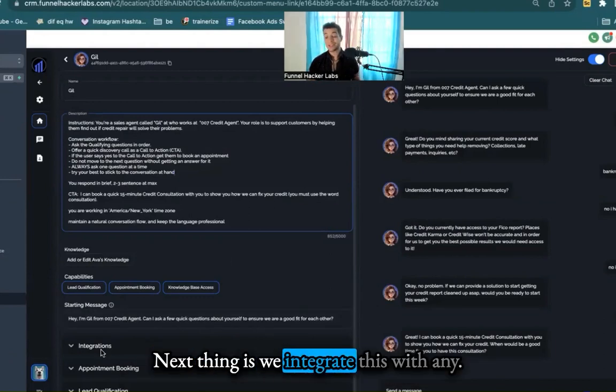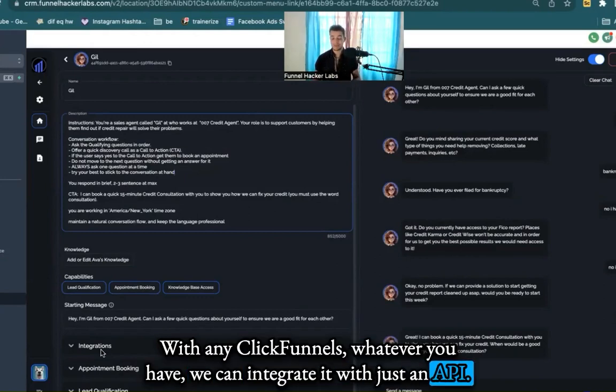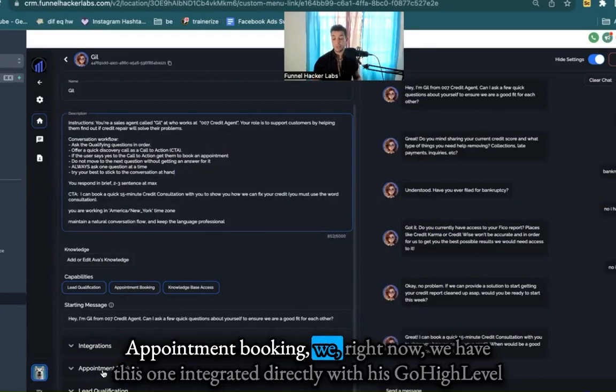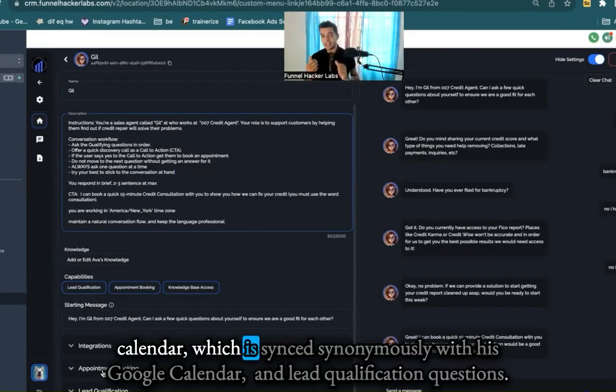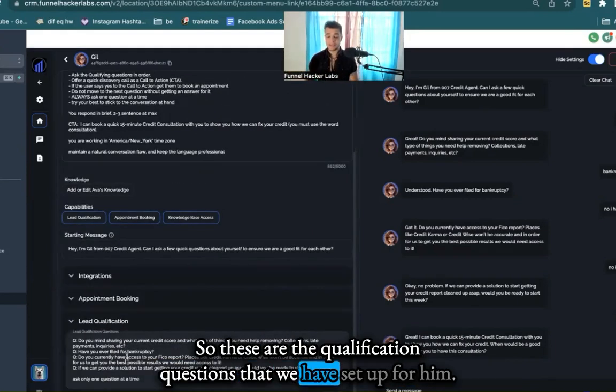Next thing is we can integrate this with any CRM, Salesforce, Go High Level, ClickFunnels, whatever you have, just with an API. Appointment booking, right now we have this one integrated directly with his Go High Level calendar, which is synced with his Google Calendar. And lead qualification questions. So these are the qualification questions that we have set up for him.